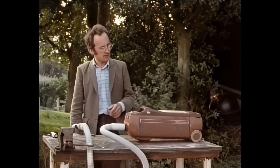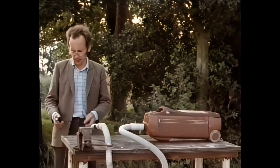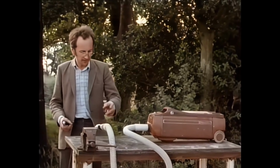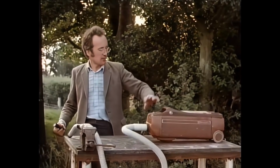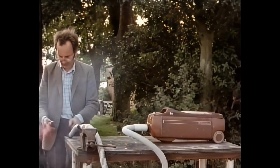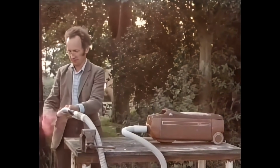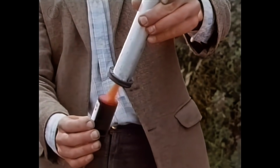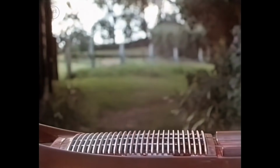I can show you this with this smoke cartridge that contains minute particles of red dye. If I put it next to the nozzle, you'll see the dye come straight through the machine and out through the grill here. Oh, I've got it turned on. Normally, about 15% of household dust is below this critical size and passes straight through the machine.